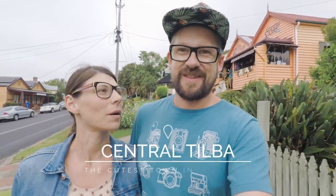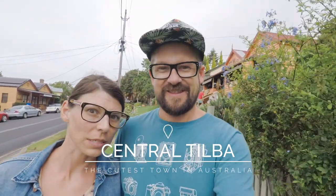We just found the most beautiful little town here in Australia. Tilba. Or more precisely, Central Tilba. It feels like our little farm here. Yes, totally like Walnut Grove. And we're just going to show you around a little bit so you can see what we have here.